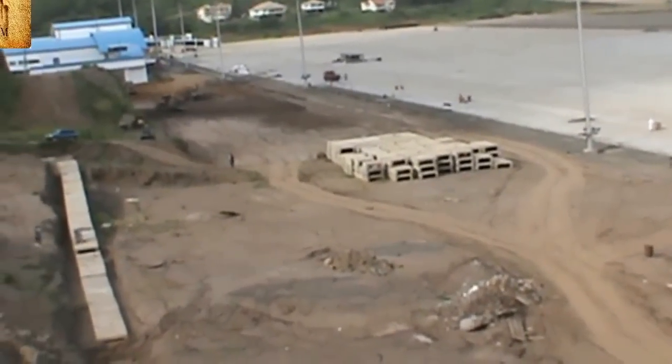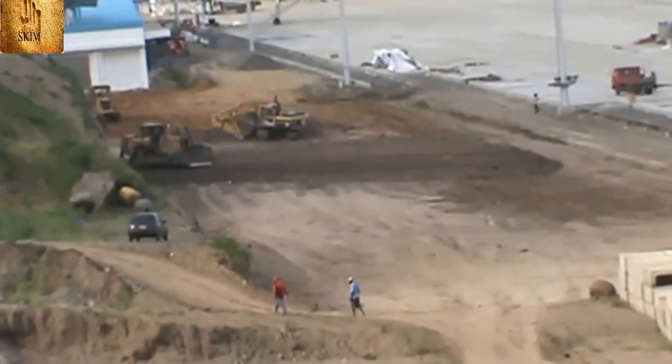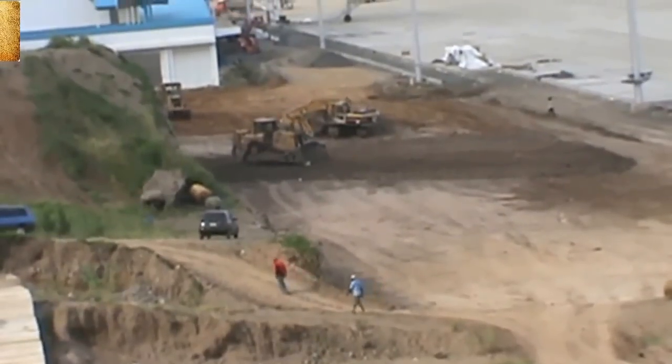Ladies and gentlemen, today we're making history. This flight 757 is a maiden flight out of JFK Airport, flying into Argyle International Airport.